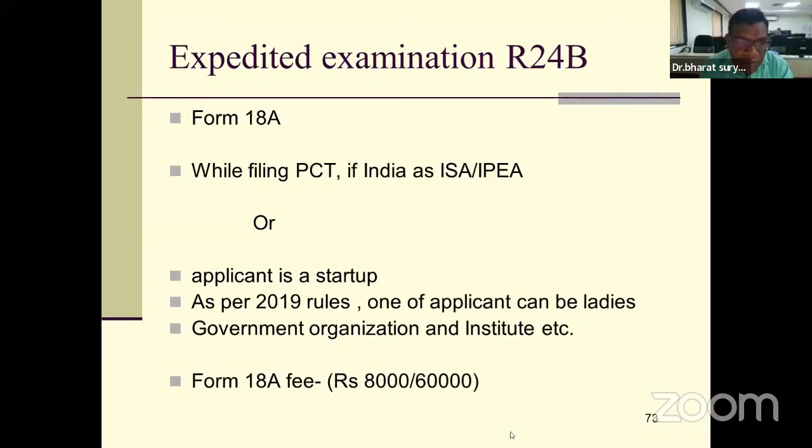If you are filing a PCT application and choosing India as the International Searching Authority or International Preliminary Examination Authority, you can. Or if the applicant is a startup, or as per the 2019 rule, one of the applicants is a woman, or a government organization or institute, they can also file for expedited examination, so that you can get the patent within 1 year. The fee is 8,000 for an individual and 60,000 for others.